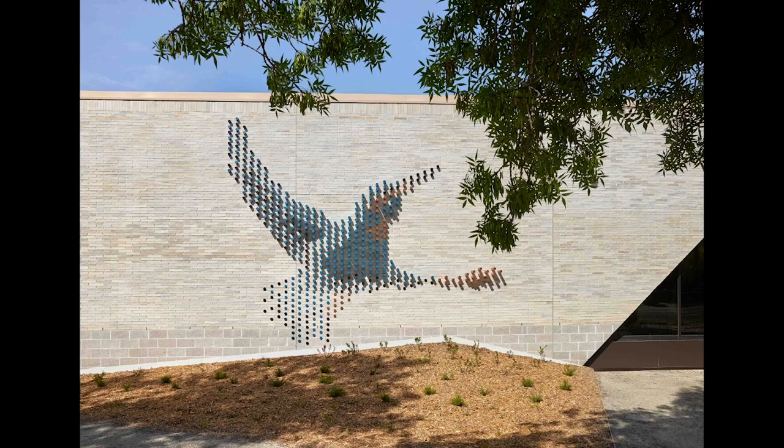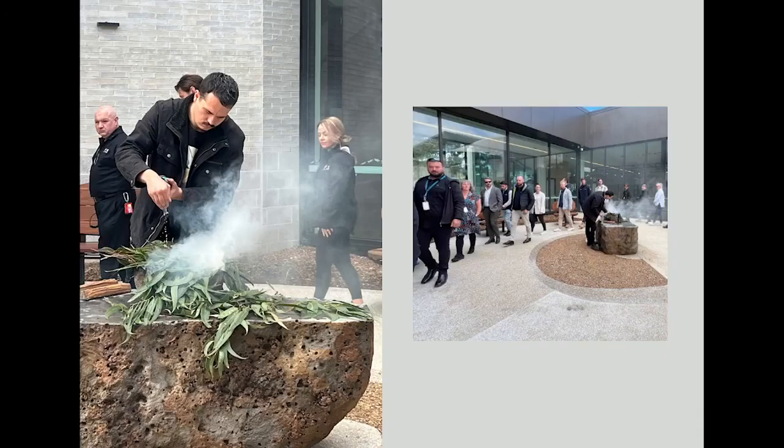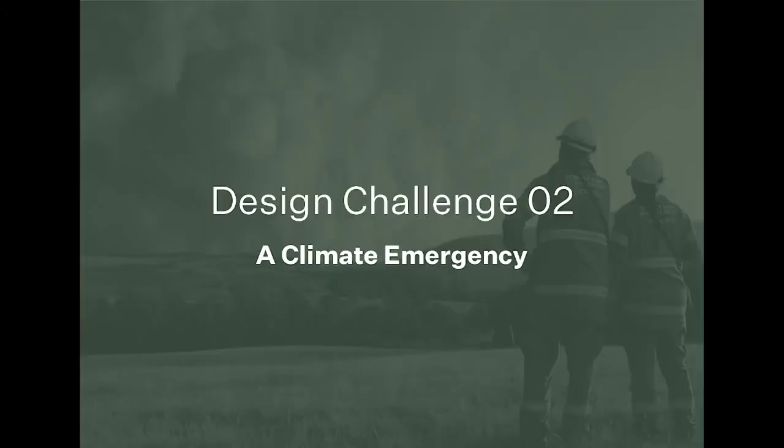And we represented it here in a co-designed motif as part of our façade, spreading its wings and greeting those who enter the building. We also incorporated as part of the architecture a couloir surrounded by a circle of custom designed seating, and this is one of the Wurundjeri people performing the smoking ceremony before the building was open to the public.